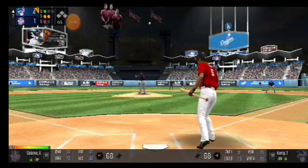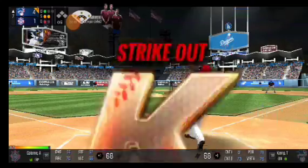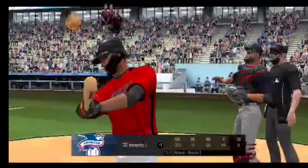He swung out of his shoes. One. He delivers. He just carved up that batter. Two outs. The batter's stepping up to the plate.